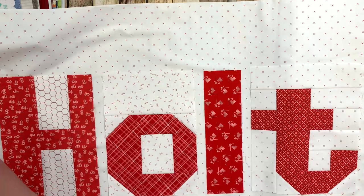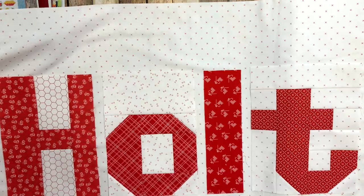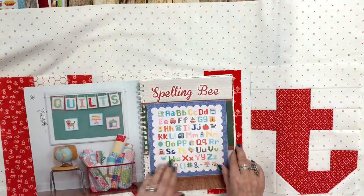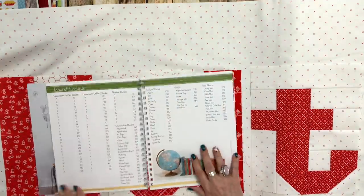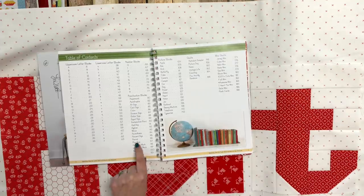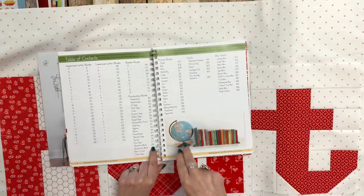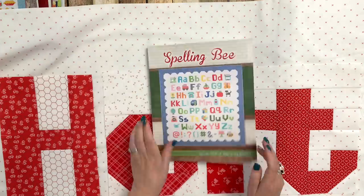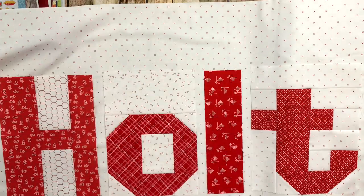You literally can just do your initials too. I could have just done L period H. I do have a period in the punctuation blocks. So you could just put L and then H and the year and, you know, whatever you wanted to do. And you can add more picture blocks in if you want.